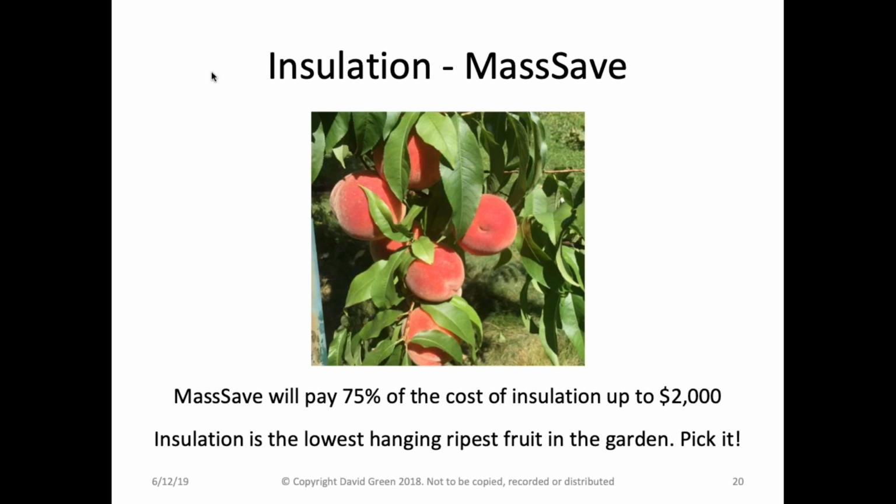If you don't live in Massachusetts, I recommend you go to the DSIRE, D-S-I-R-E database, which stands for the Database for Incentives for, I think, State Renewable Energy or something like that. There's a listing there by state of all the different incentive programs. But in Massachusetts, it is 75% of the cost, up to $2,000, paid for by the government. It is the lowest hanging, ripest fruit in the garden, so please pick it.